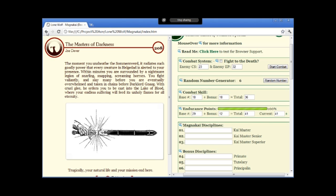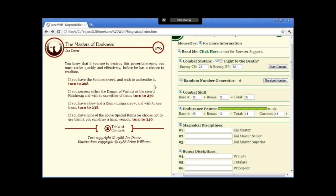Okay, everybody. Alright, I didn't realize it was that bright. Whoops. So, Vashna... let's use the... what does the Dagger of Vashna do specifically? Does it give us any bonuses?